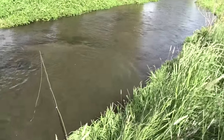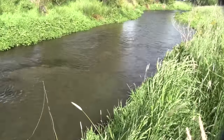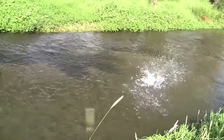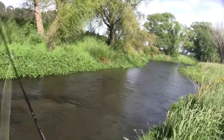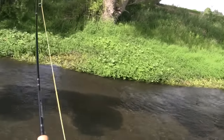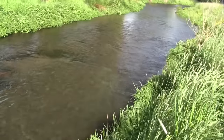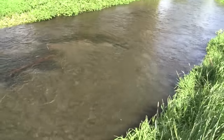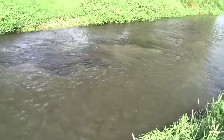To the right there somewhere. There's a stiff breeze behind me, which is a tailwind, but it's still, there he goes. Got him. Oh, he's come a long way downstream to get there. Where is he? He's a hard fighter, some of these wee trout. Downstream to take that.